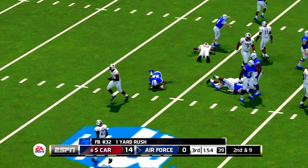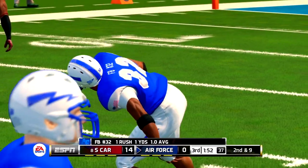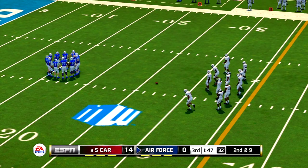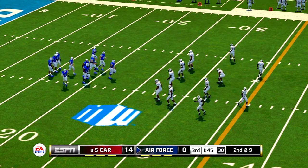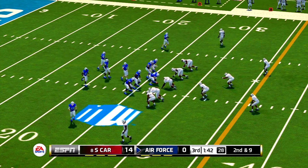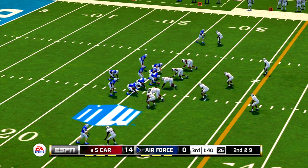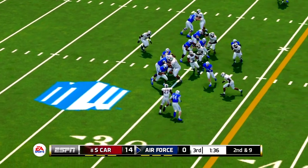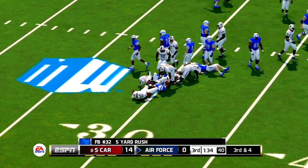And down he goes, around the 26-yard line. That's good for a gain of 1 yard. That brings up second and nine from their own 26-yard line. Second down. And it carries the ball for a nice gain.